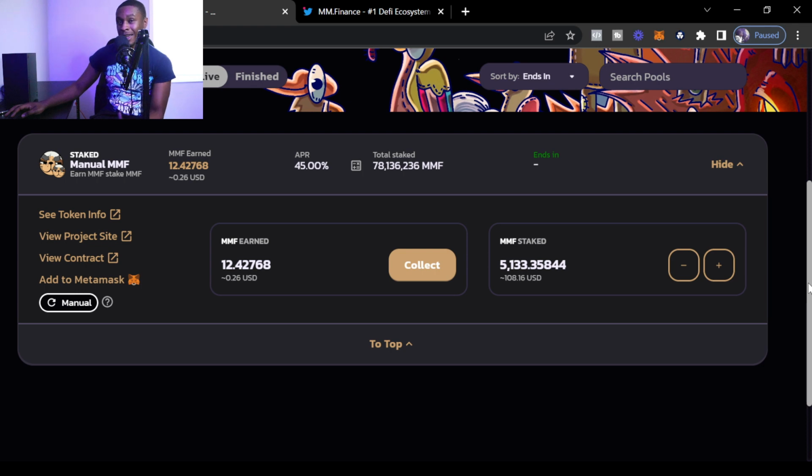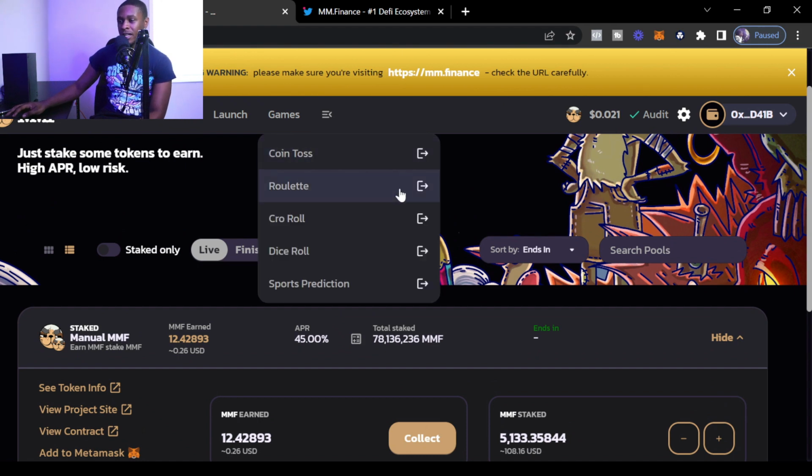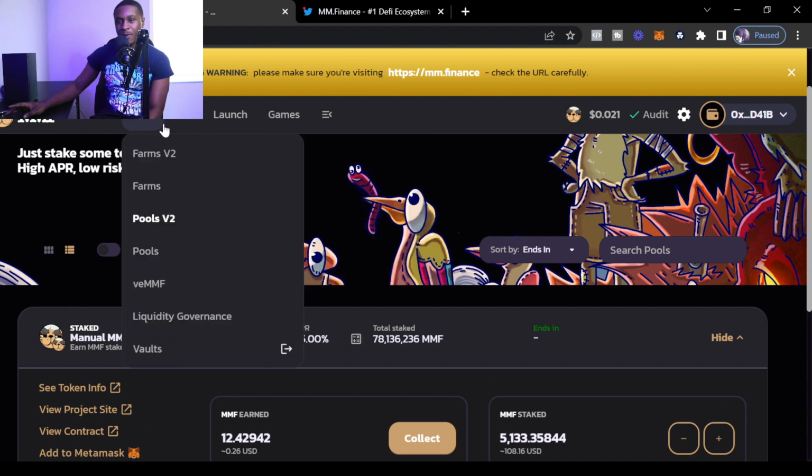It's $200. But if I keep it in there and more liquidity comes in the bull run, once the game drops, once we see everything actually pan out, then I can say, okay, what's going on? If a project doesn't pop in a bull run, then we can say what's going on. But it's still up and running, so I'm still keeping my money in these liquidity pools and just earning my MMF.